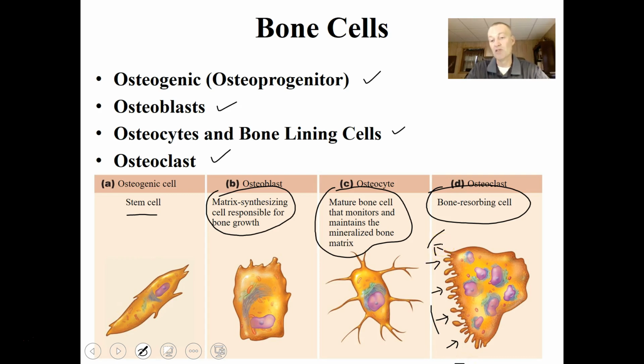We'll talk about how it releases chemicals and digests the bone, and then it absorbs the bone material and sends it into the bloodstream. These osteoclasts are really important because they help you to put calcium and phosphates back into the bloodstream, and they're important too because they help you to remodel the bone and change its shape. Okay, so we have bone building cells, we have bone destroying cells, mature bone cells, and then stem cells to give us new bone cells.